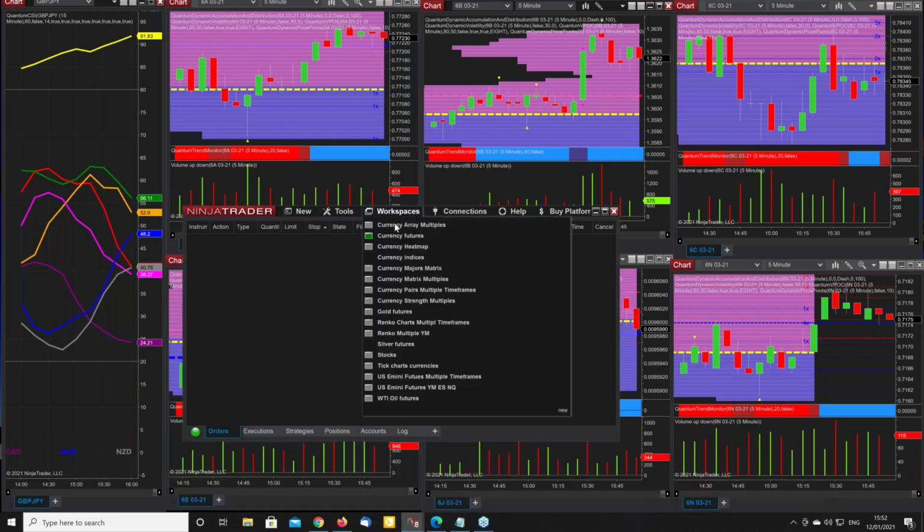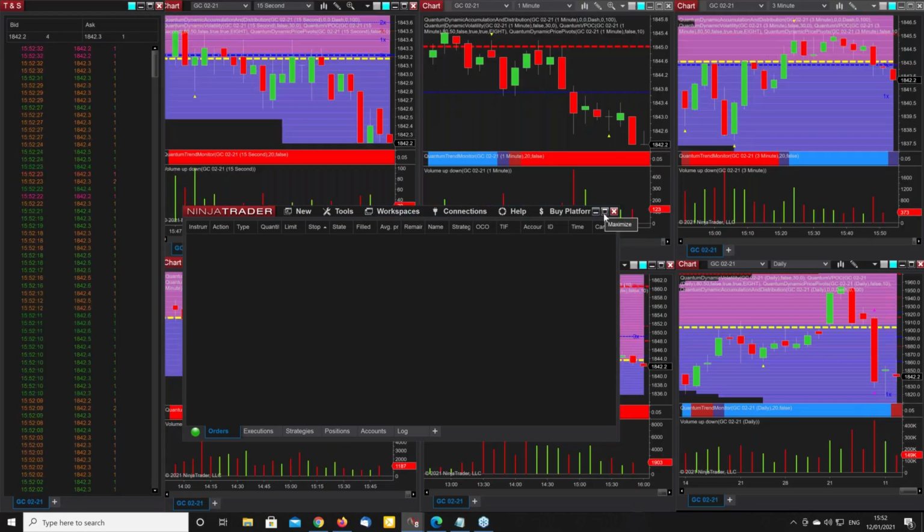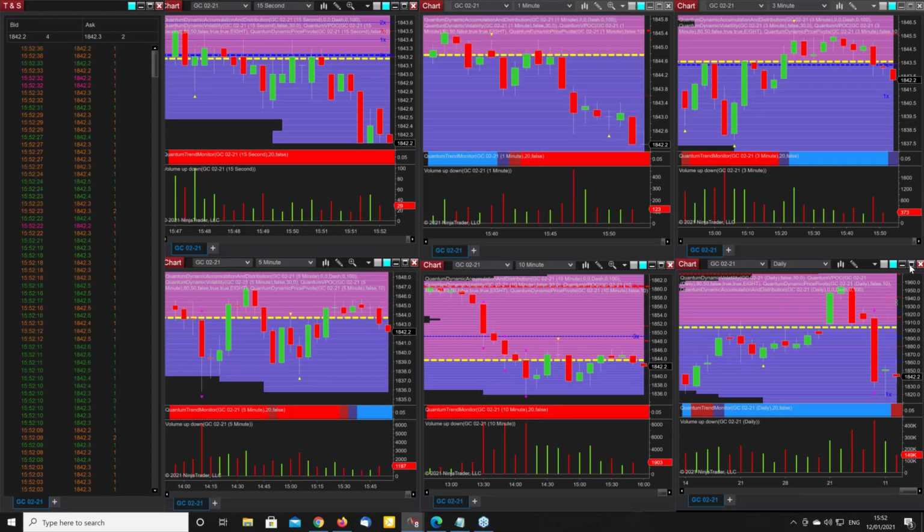Just want to hop over and see what's going on in terms of gold. I've got that somewhere, there we go, and have a quick look at oil as well. Gold took an absolute hammering the other day. This is the daily chart for gold.